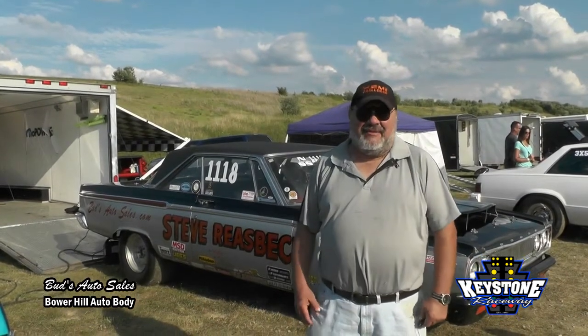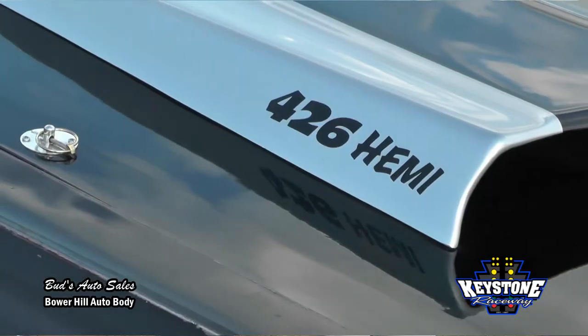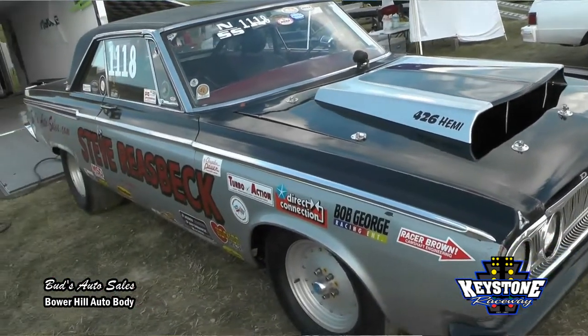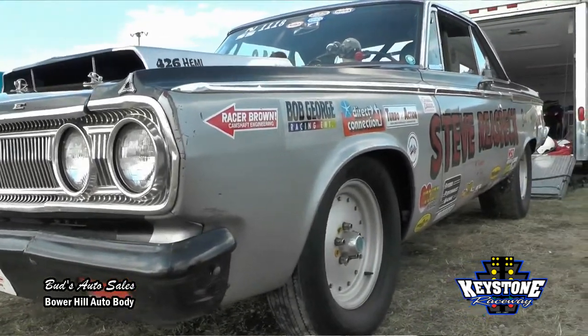I made my first pass up here in March 1969. This Hemi Dodge that you see, I've had that since March of 1969. And I drove that in high school, my senior year of high school, and then I was out. And I've raced it, I don't know how many passes are on it, thousands.